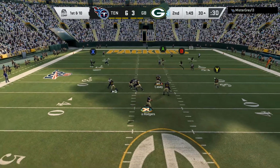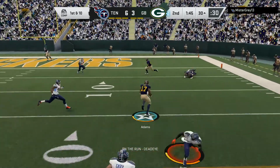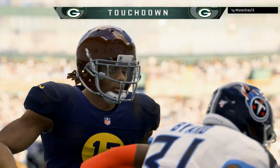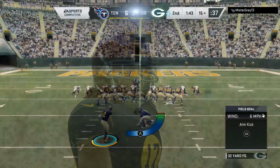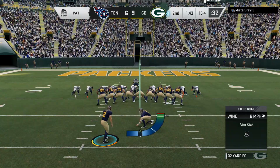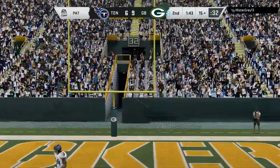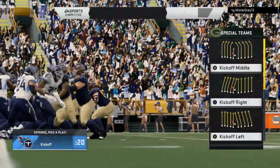Now Rodgers. Eluding the pressure right. And that's complete to Adams. And he's going to take it in. Touchdown, Packers. Davante Adams, 30 yards. And once again, the Packers, they're back out in front. Crosby connects on the extra point, and that will make this a 4-point game.